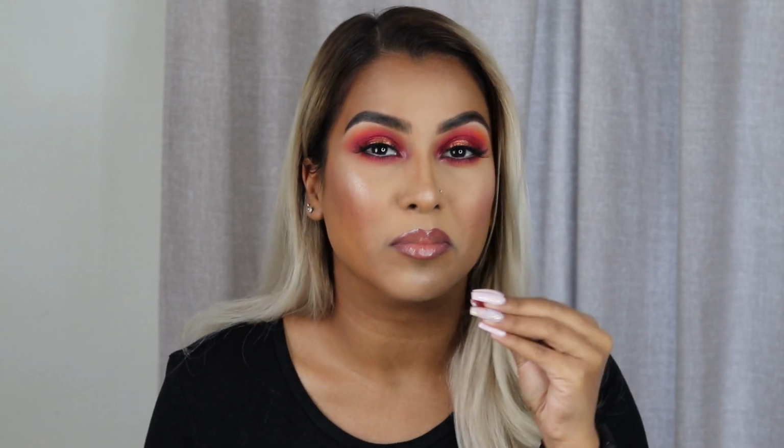It just looks so good on the skin. It wears so beautifully on the skin. The coverage is impeccable beyond measure. And I'm just in love with this.